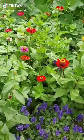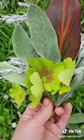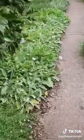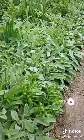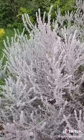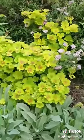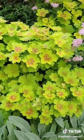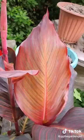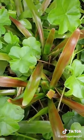Look beyond just flowers to add colour to your garden. Plant foliage can add lots of colour interest too. Like here, lining the pathway to the post box, I have these silver foliaged lamb's ears plants. Or this Australian native silver emu bush. I love the lime green leaves of this pelargonium. Burgundy and red foliage is a real eye catcher, like here on this canna plant, or on these bromeliads.